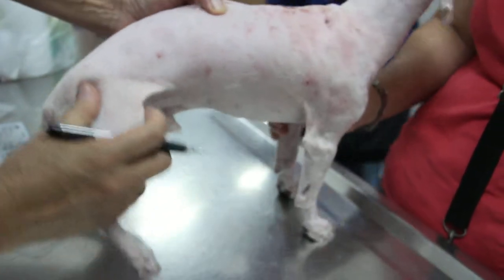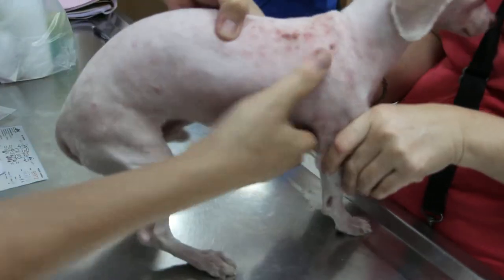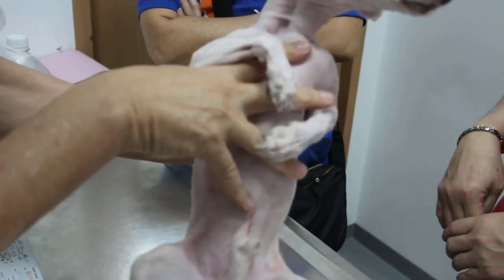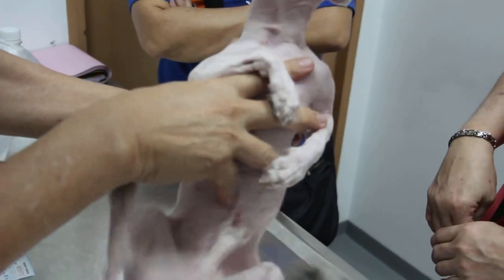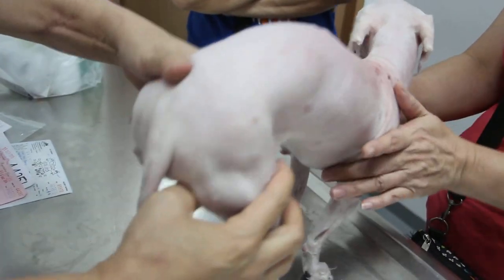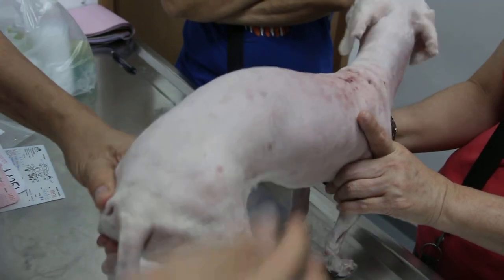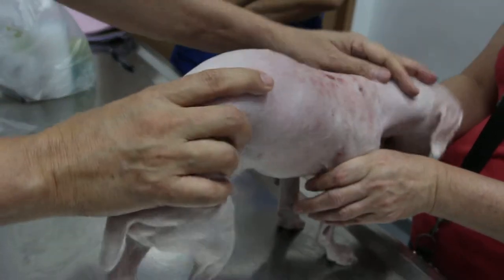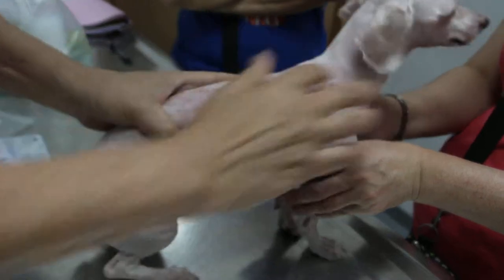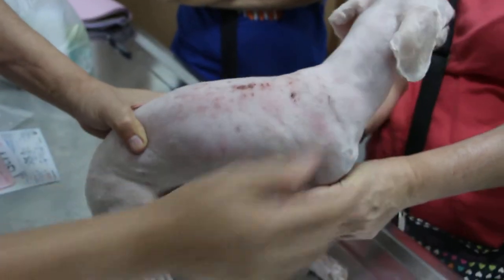And then there's some here at the belly. There's a small area here near the umbilical, the ring also. And this disease is a fungal disease. And so the only cure is to give the ringworm tablets and also to have a ringworm wash. It takes about 1 month to get cured.